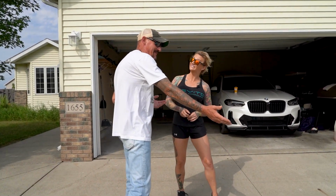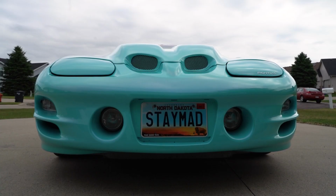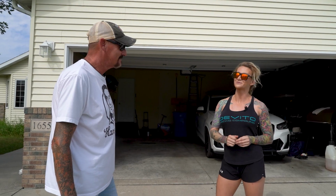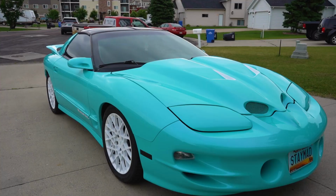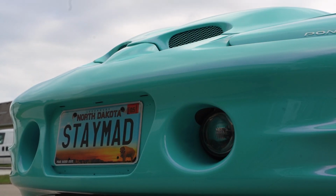What's the story behind the Stay Mad license plate? Stay mad. There's always a flip side to everything positive, right? Yep. If you get a lot of people worked up in a positive way, sometimes you're going to get them worked up in a negative way. Believe me, I know. Absolutely. Sometimes it rubs people the wrong way, but I welcome that. Stay mad about it. Speak up.